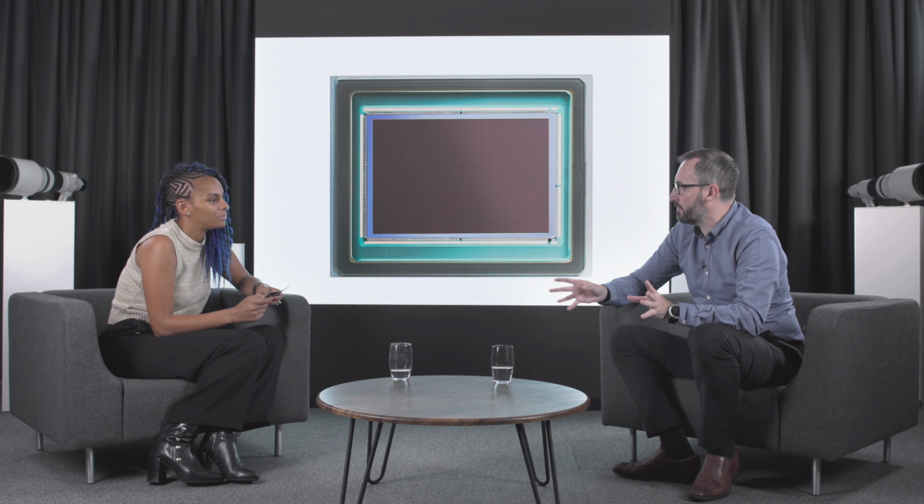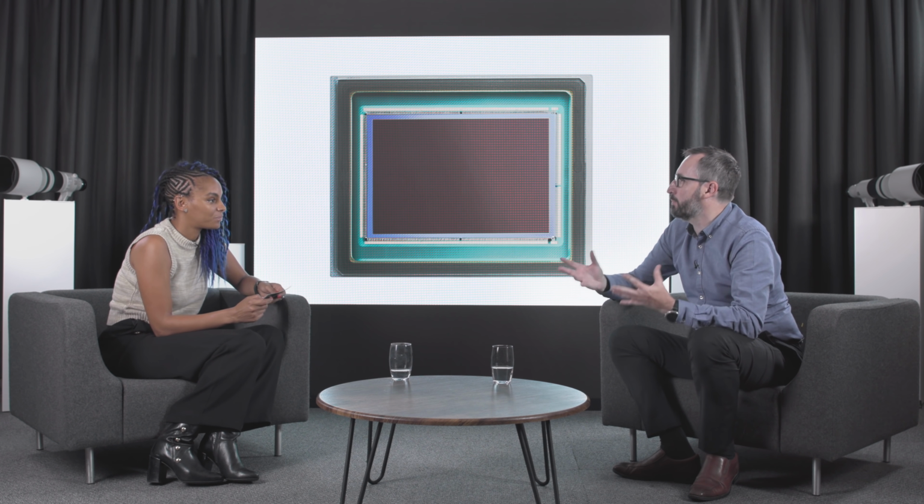Yeah, so we're talking about a fantastic balance here of speed and performance. Yeah, again, that balance, it's not for everybody. We do have the R5, which is 45 megapixels, where resolution is important to customers.